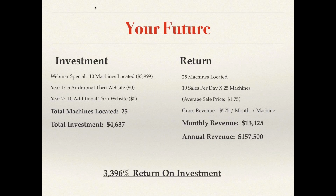And Rob, the number at the $525 a month is very conservative. That really is because many of the accounts that we get are multiple machine accounts, and as you see, they have much more potential than $525. But again, we like to be conservative in our figures.